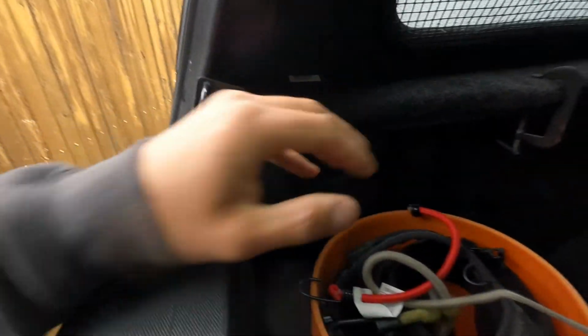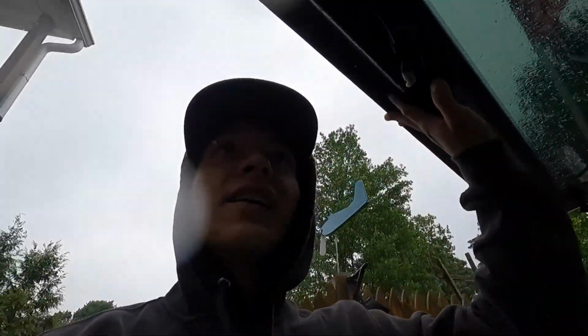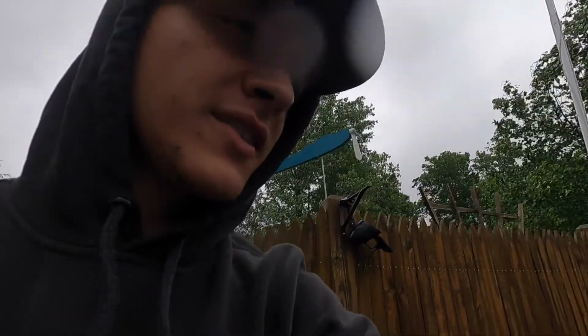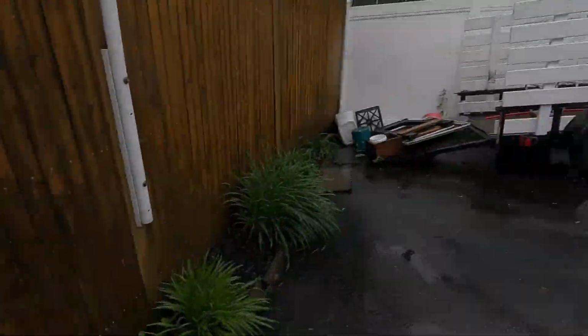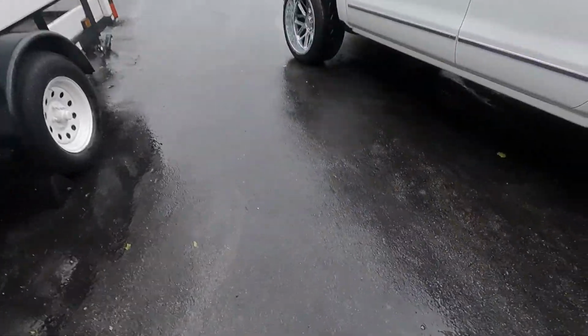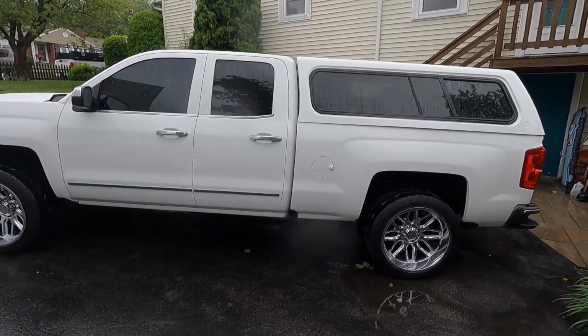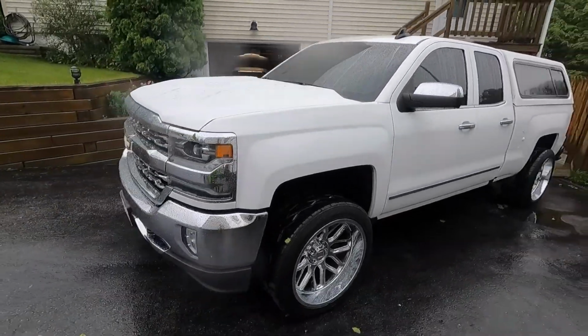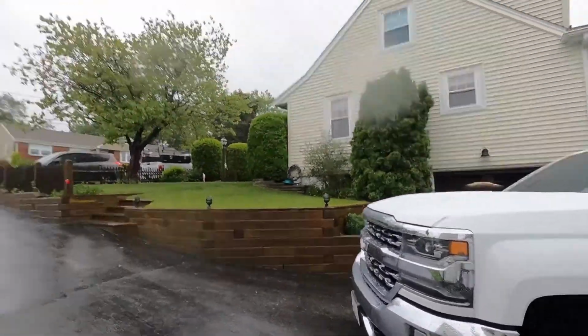It does get a little wet under here, but I'm sure it's just because of the old seal that's on it. It's made for my exact truck, but it works. It fits really good. There's only a few scratches, but it looks sweet. Makes it look like not a Silverado.